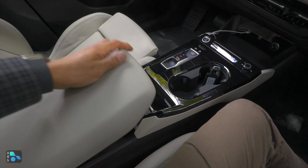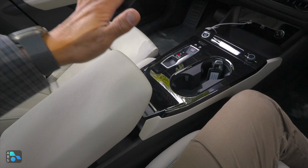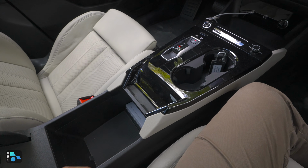The cup holders are definitely nice and large though, so you can easily put those large takeout drinks there. We also get this ratchet-style armrest that I really love in modern Audis. If you like resting your arm or your elbow here as you drive along, this is a lot more comfortable than those really low-slung ones you find in other vehicles.